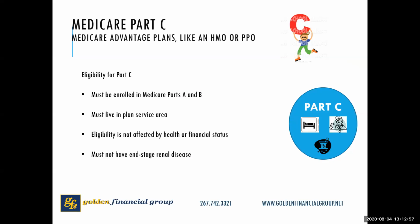So who's eligible for Part C? Well, anybody that is enrolled in A and B, you must live in the plan's service area, and your eligibility does not depend on your health or how much money you make or anything along those lines. You're eligible to join any of these plans at certain times throughout the year. And you must not have end-stage renal disease. A lot of people ask me, what is this end-stage renal disease? Why is it brought up all the time? Well, there are certain Medicare plans for people that have that, and they're specialized plans. So that's why in Medicare, they keep bringing that up for different enrollment eligibilities.